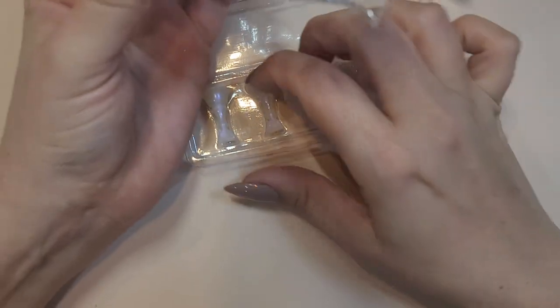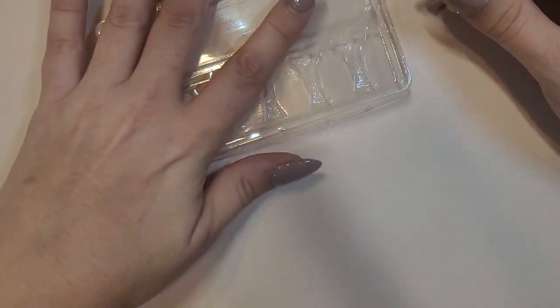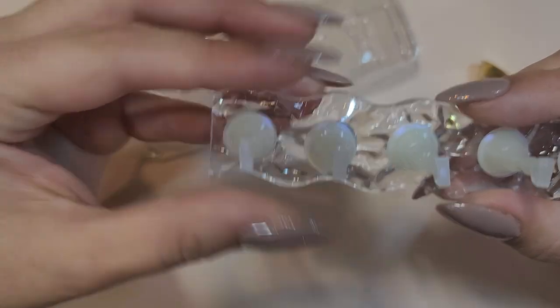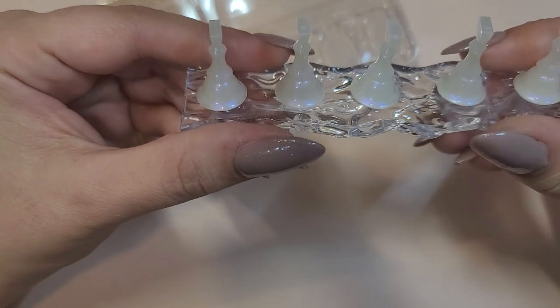I love these. I want more. I think I have another set in there, but I feel like I need even more. This is so cute. I'm very, very pleased with that. That gives me a lot of joy, how perfectly tiny these are for nails. Oh, I'm so excited for that.